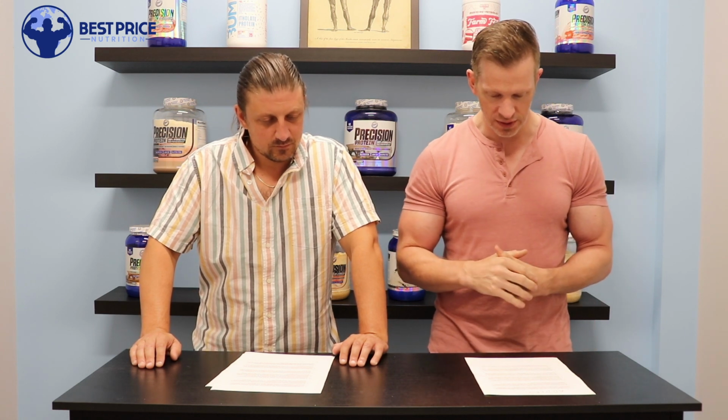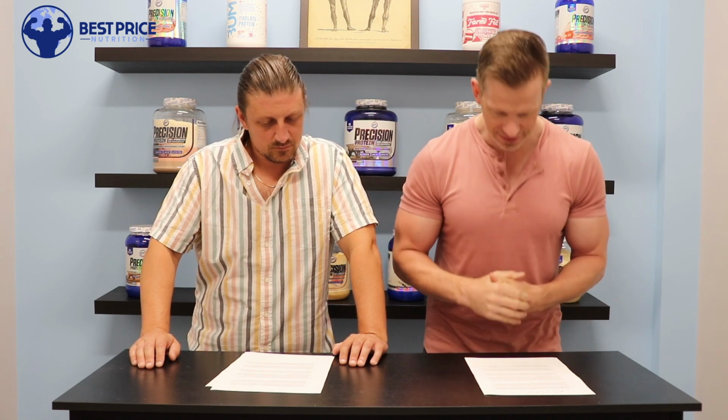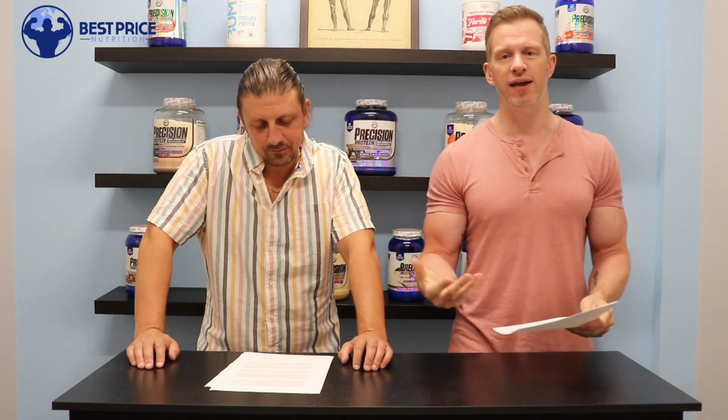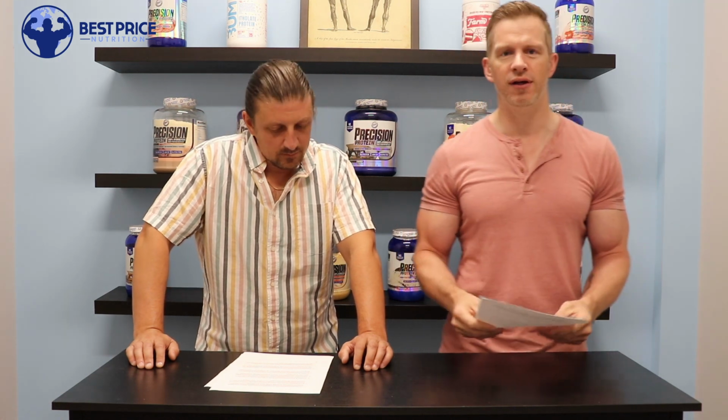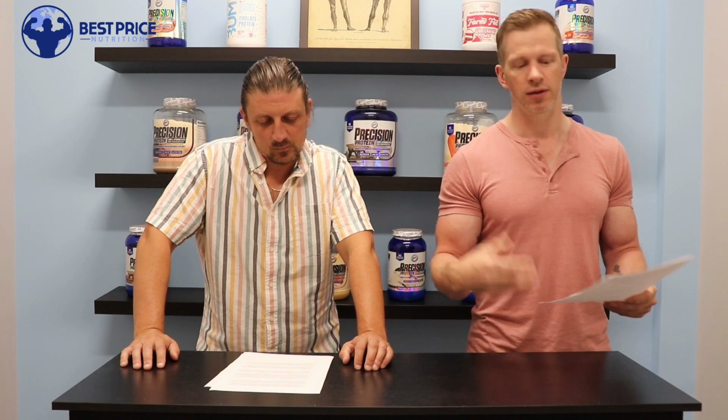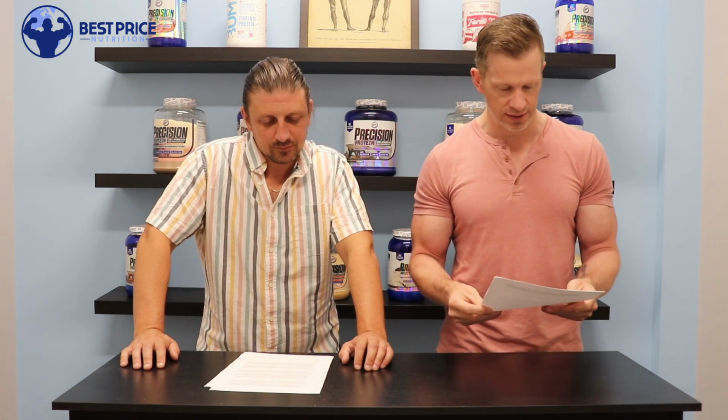Methyltheobromine, also known as 1,3-dimethylhexylamine. Oh man, I'm going to butcher this stuff. It's a stimulant compound that's found in a lot of foods like chocolate and tea. That's why when you eat a chocolate bar, especially dark chocolate, you kind of feel better about yourself. Shouldn't, but dark chocolate is good. It acts as a mild central nervous system stimulant, potentially enhancing alertness and cognitive function, which is again a great ingredient to have in this product.